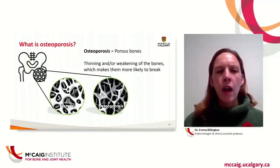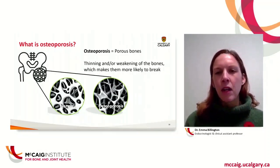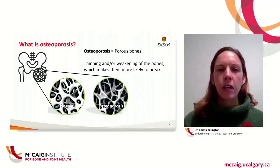And so I've got 2 pictures up here, one on the left showing normal bone, which I think looks like a sponge. Hopefully you can see it too. And then on the right is a picture of osteoporotic bone, which looks like there's lots of sort of holes in the sponge and the connections aren't as thick.